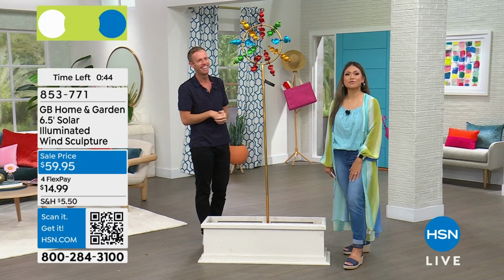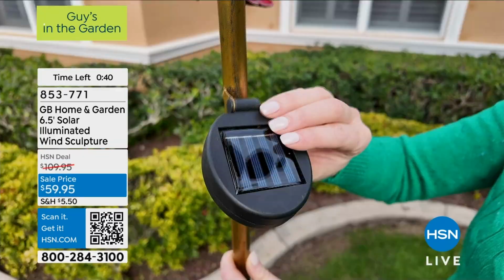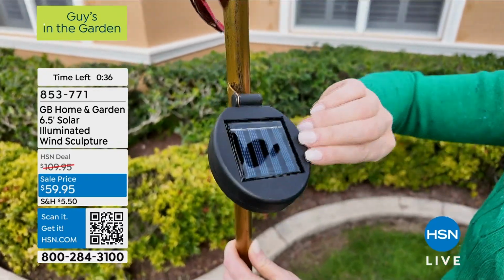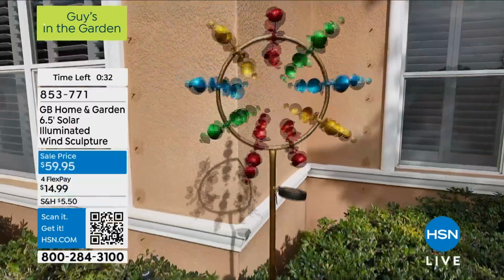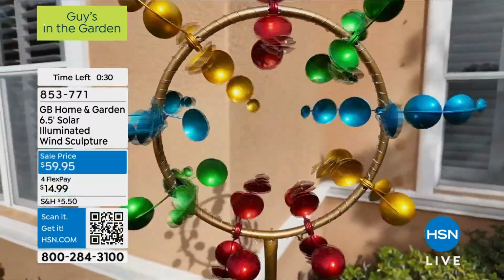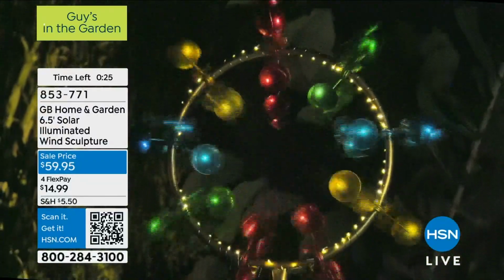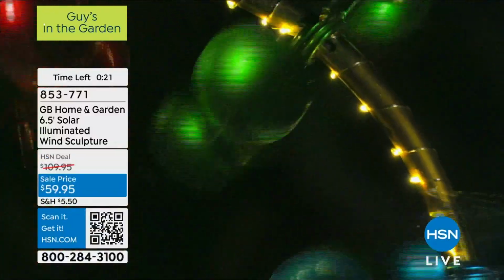Absolutely. 853-771 is the order number. Again, this is an amazing price, $50 off for what really is the most beautiful jewelry for your garden. And again, solar powered, you don't have to worry about any wires, no installation required other than putting it in the ground wherever you want it, and it can be moved, of course. So if you change up your style in the backyard or in the front yard, you want to move it to the front because you say, oh my gosh, I want everybody to see this. Look what it would look like at night.